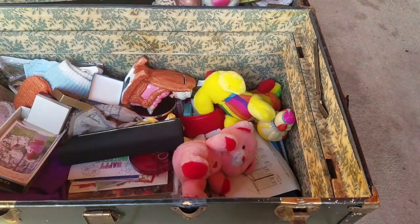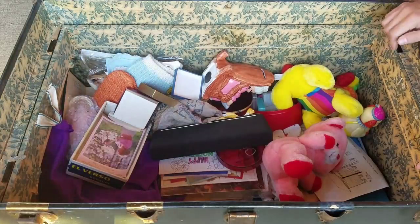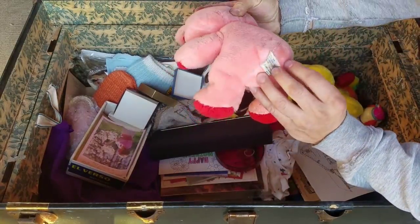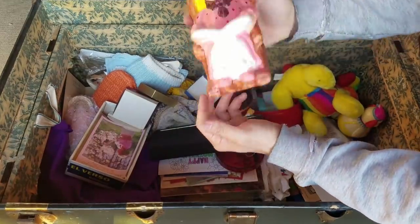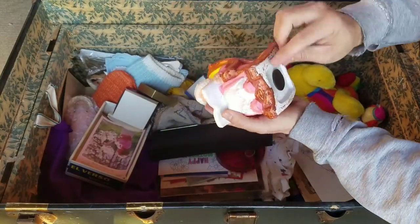I see a bank. Okay, just for editing purposes, I'm going to turn this off and start a new video. Start another clip because it takes forever to edit these huge clips. Let's dig in. We've got, I don't know, is that Care Bear? Doesn't look like it. Animal toy, we'll set that aside. We got a bank. And there's money in it. See the bank there? Let's open her up.